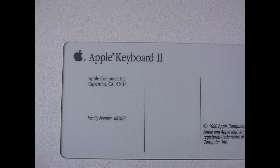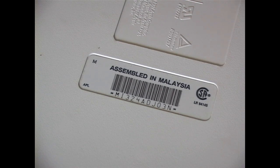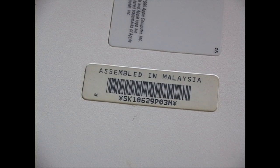Going back to the Apple Keyboard 2, there were two versions made by two different manufacturers, so internals will be different and cannot be swapped. You can tell the difference by looking at the serial number. The serial will start with either an M or an S.